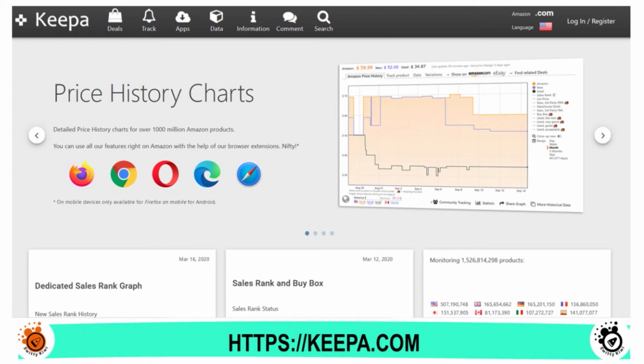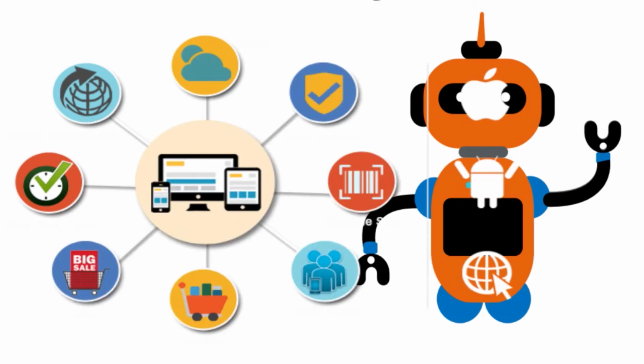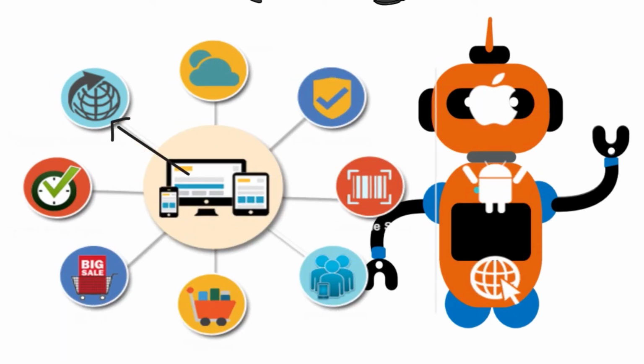Keepa maintains price histories for all products on Amazon, and you can individually track the price development of products that you are interested in, and Keepa will notify you when the price has reached a predetermined threshold. One thing we also love with Keepa is that they have a Chrome extension, and this software tracks products of the Amazon shops in the US, Germany, Great Britain, France, Italy, Spain, Canada, Japan, India, and Mexico. But they're constantly expanding the array of Amazon marketplaces that they cover.